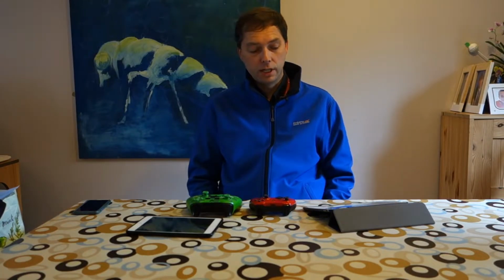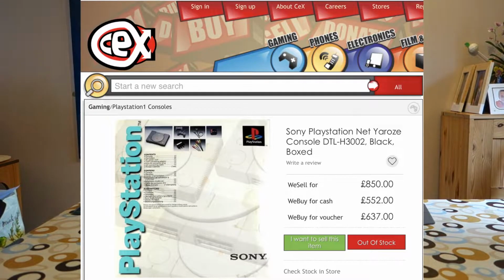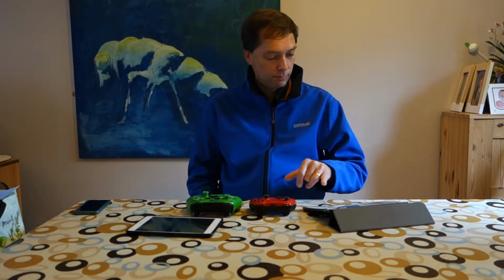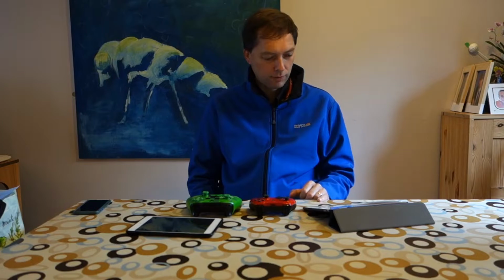I also checked what was the most expensive console on CEX, and at the moment it's the Sony PlayStation Net Yaroze at £850, which is the development model, and it's boxed as well. Interestingly, the cheapest console is also a PlayStation 1, the original PlayStation, at £18, so super cheap. Also the most expensive controller, the Atari Jaguar controller, is £180 they sell it for. So that'll be interesting to see what happens next year and what's the most expensive of those.